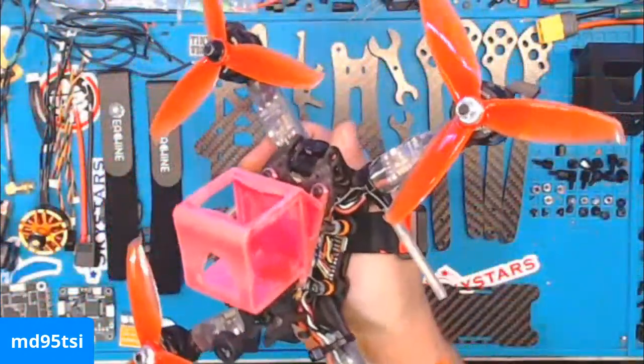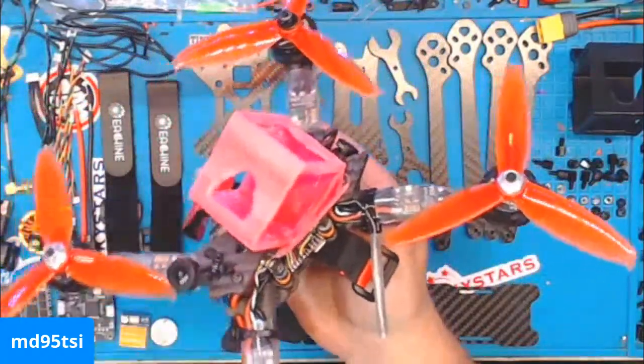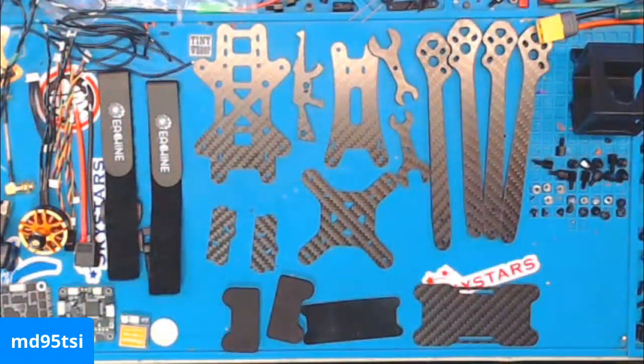$120 and everything. This guy's a PNP, also plug and play, so the only thing you would need is a receiver. Nice quad for the money.